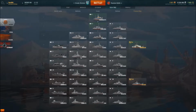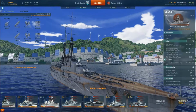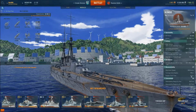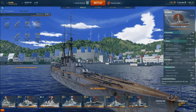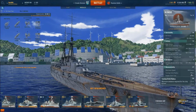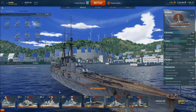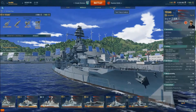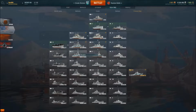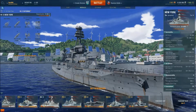Yeah, see how many clicks I have to do. Thankfully, I don't have to do this in all the other games, or else it'd be a big hassle. Actually, it has a bigger turning radius. That means it's less maneuverable. I'm pretty sure the bigger that number. Okay, minimum distance required for the ship to turn. Yeah, I think the bigger that number is, the bigger the turning. For rudder shift time, 17.2, which is worse than the Texas. So the Texas has more guns, they're all the same size, it's faster, it's actually just more maneuverable in just every sense.